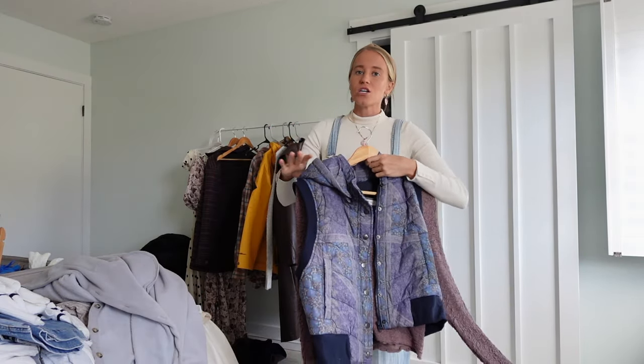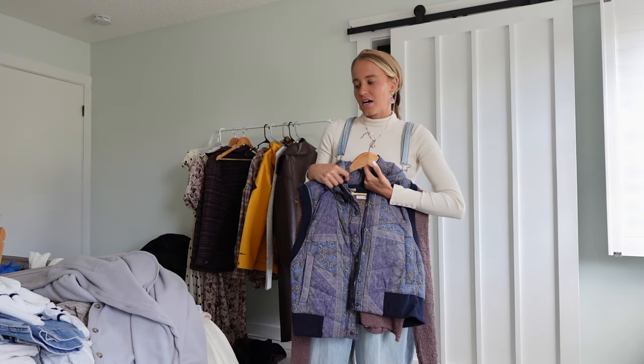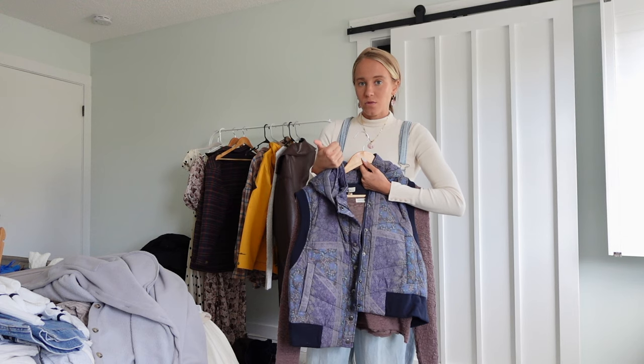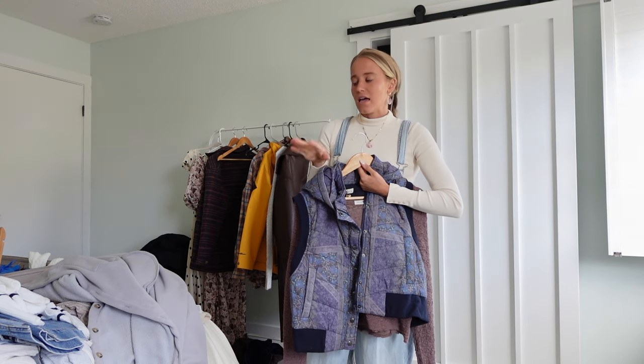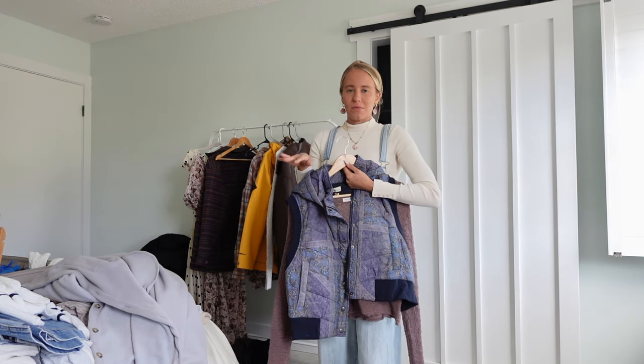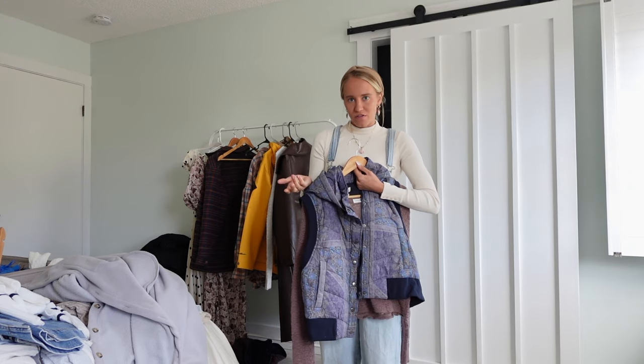Last but not least, this is another one I am debating on because I feel like in Switzerland I'll mainly be wearing outdoorsy clothes since we are camping in a van and hiking some. I don't know how much I'm going to be able to hike with the pubic bone pain that I have. I have something called pubic symphysis dysfunction. It's very common for pregnant women to get.